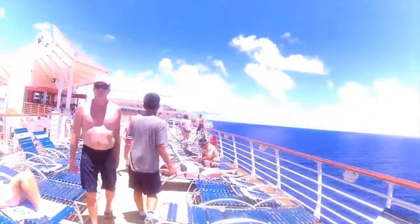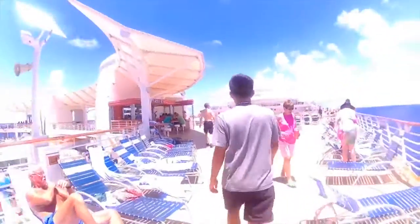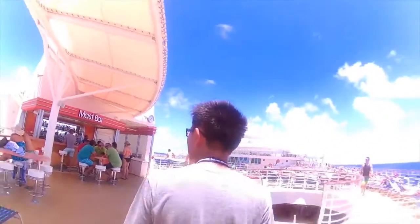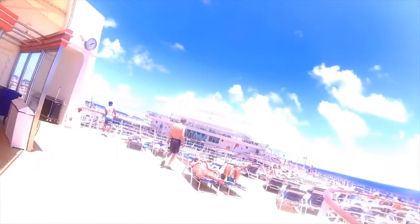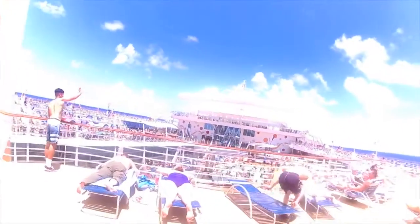So all these chairs here are free for all, and you basically just sit wherever it's empty. And the towels they will provide you, all you need to do is swipe your room card key. Your room card key is super important. It's basically like your onboard credit card. And you just use your room card key and get a towel. Don't lose it because they'll charge you like $20 a towel if you lose it. And just claim a chair. And we're gonna go ziplining. It's just over there.